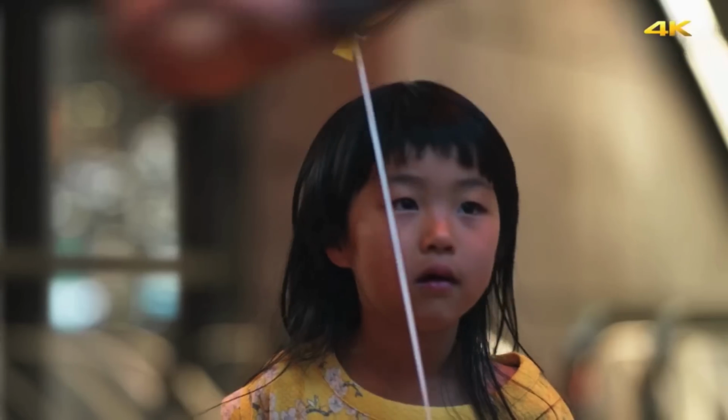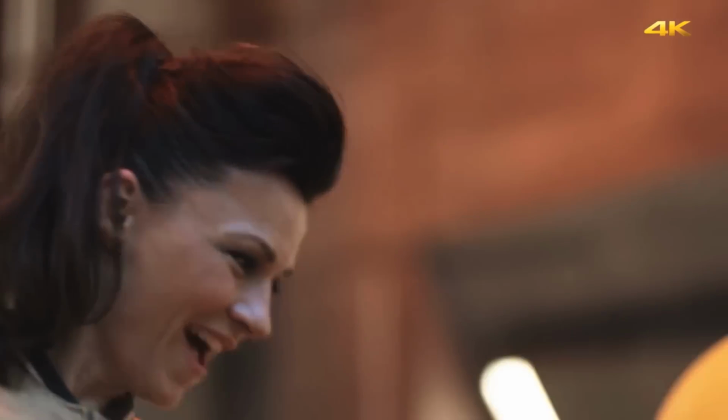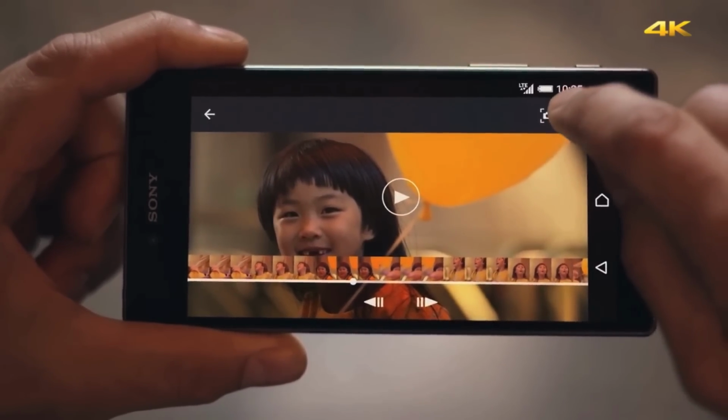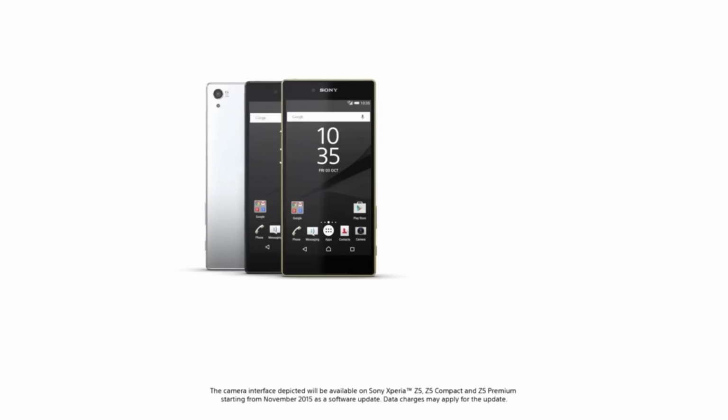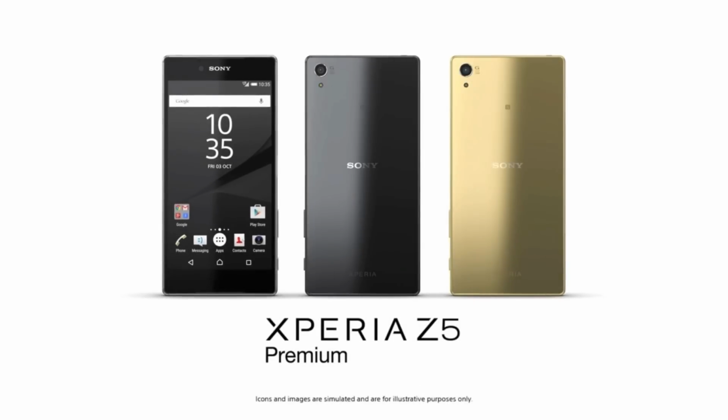806 pixels per inch. Yes, you heard that right. Now, what did Steve Jobs define Retina as again? Oh yes, 300 pixels per inch. Anything over that is a waste, according to the experts. And I believe him. Or maybe my eyes are too old to see differences anymore. Anyway, the Xperia Z5 Premium has a stainless steel frame, unlike the other Z5s, which are made of aluminium, and it too is fully dust and waterproof.